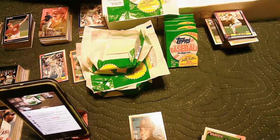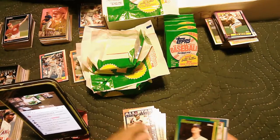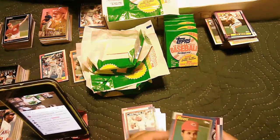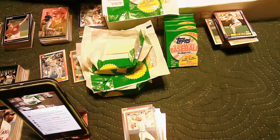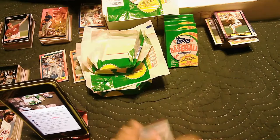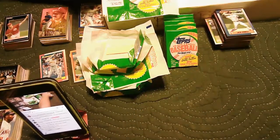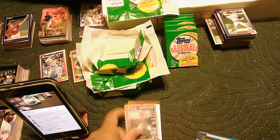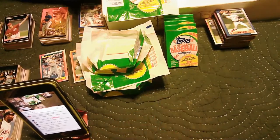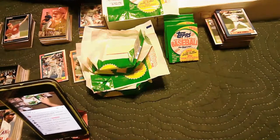Ozzie Smith. I don't even have an Ozzie Smith pile started yet. Don't have a Larkin pile. Oh, you know why I don't? Because they're Hall of Famers. They're not fan favorites. They're Hall of Famers. That's why I'm not going to have their piles. No pile, no pile, no pile, no pile. Hall of Famers. Question answered. All right.